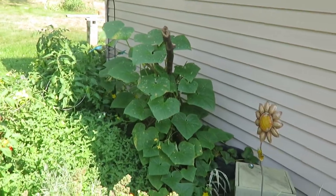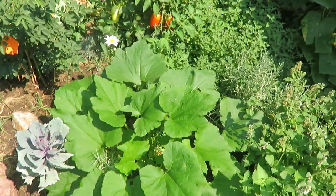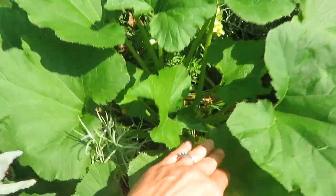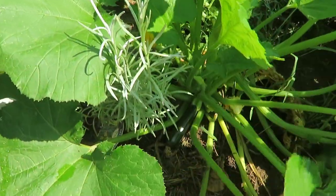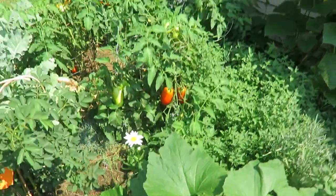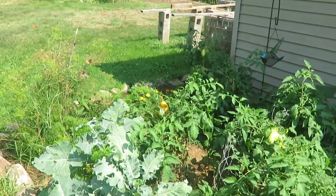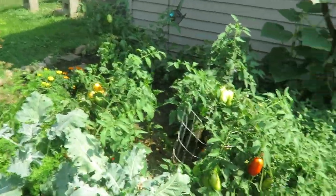Gotten a few cucumbers, which is amazing. This zucchini plant is doing pretty well. It had a few on there, and I'm okay not having a lot of zucchini, to be honest. And tomatoes, I've been picking a bunch of tomatoes. Last year at this time of year, my tomatoes were still green, so it's really nice to have the tomatoes.